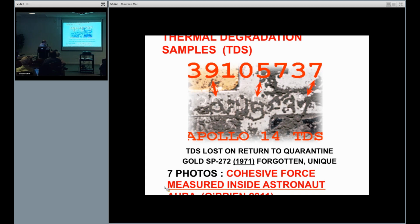And when he tapped it, 5 jumped out. 3 jumped out, 7 a little bit. This 3 crumbled, but it's still got limbs. That is the only measurement to indicate coherence of dust on the moon.